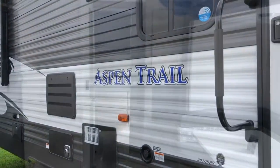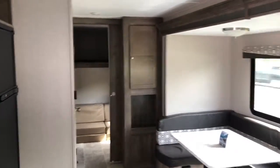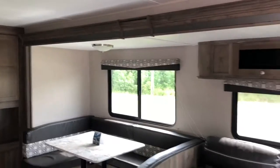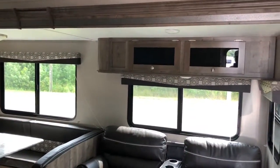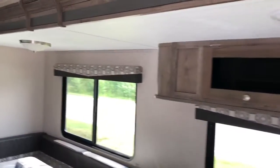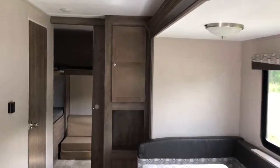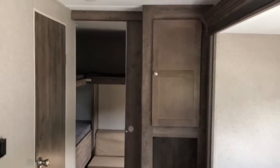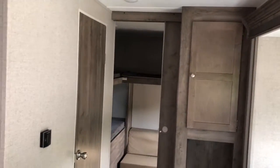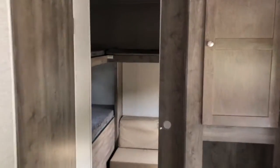Let's take a look inside now. So first off, great ceiling height inside this unit. Not only in the main living space, but also 6 feet tall in that slide out. Great sofa, of course that wonderful convertible U dinette, which provides a great sleeping surface, room for all the kids, as well as conversion into a booth dinette. More cabinetry here to the rear of the coach and the bunkhouse.